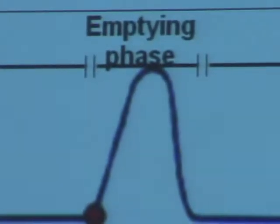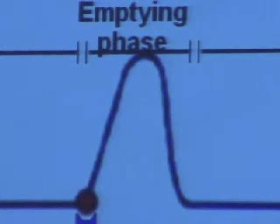Here you notice the pressure in the bladder is nice and low. It increases because the muscle is pushing the urine out. It increases and then it relaxes back down. So that's what's normal.